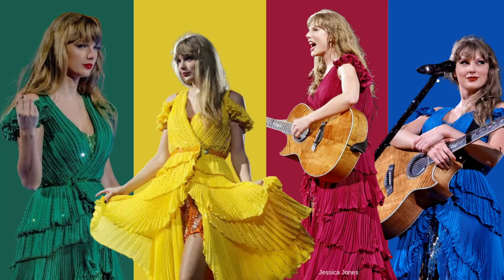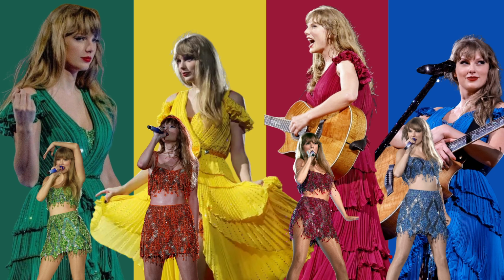All right. Next we have the acoustic set. Now this is kind of fun because did you know that each one of these dresses lined up and you can actually see it underneath the 1989 outfits? So under each of these dresses is her 1989 and it coordinates. So the green with the green, the orange and the yellow, I shouldn't say coordinate. The little belt is orange for the yellow dress, but you also have the red with the red and the blue with the blue.